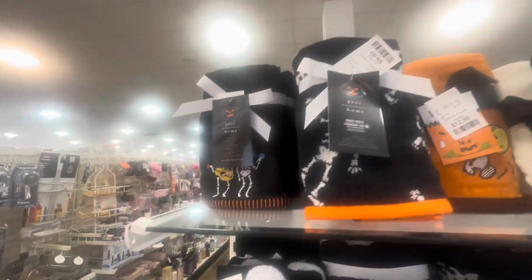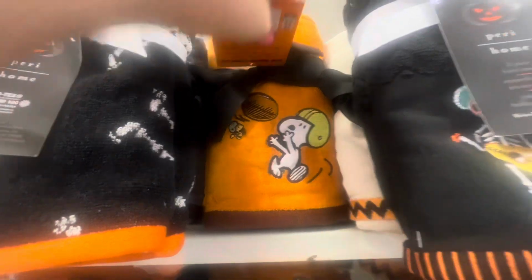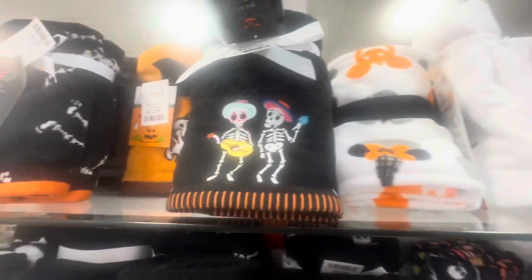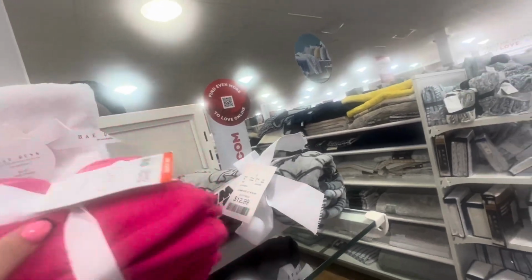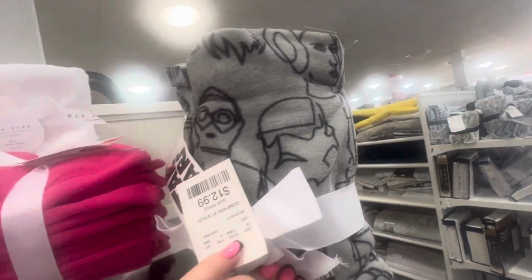Skeletons. These tags are all up in the way. We got Snoopy. These are cute. And some bats. Oh, and some Star Wars.